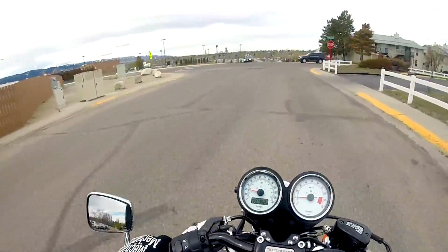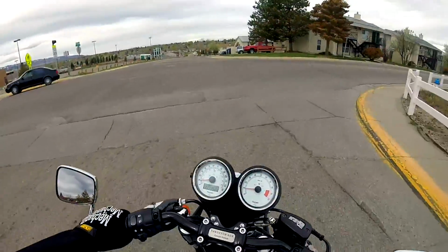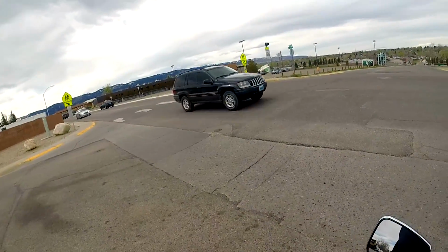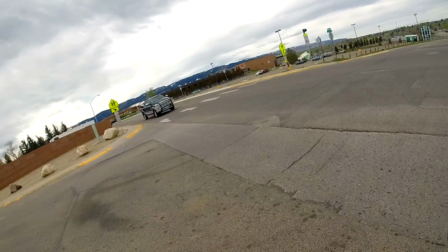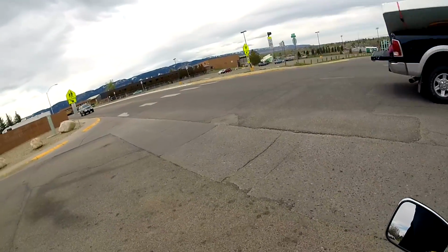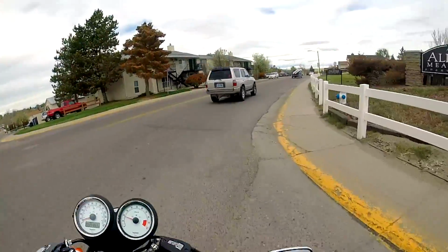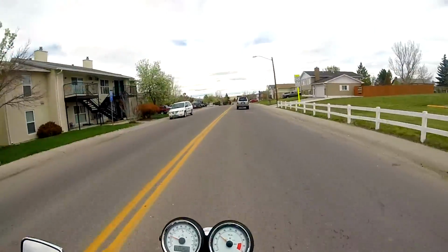So first and foremost, I'll tell you this: it's not bad. People online will tell you, oh, the first thing you have to buy is a steering damper or else this bike is dangerous. You'll end up in a hedge. That is not the case. It is not dangerous and scary.